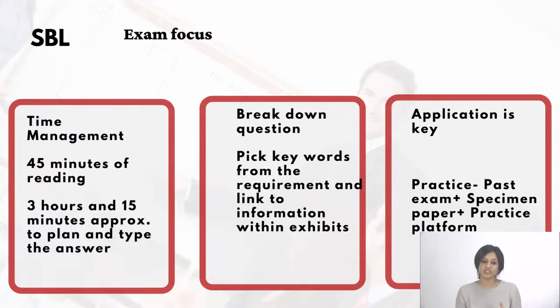The best way to do this is just to practice questions, see if you're able to answer these questions or not. If you go onto the TestReach platform, you have the past exams, you have the specimen papers, you also have practice exams. If you do a few of those exams properly, like sit there for 4 hours, do it on your own, write out the entire answer, that should be good enough. But just make sure the more you practice, the better you become at answering these questions.